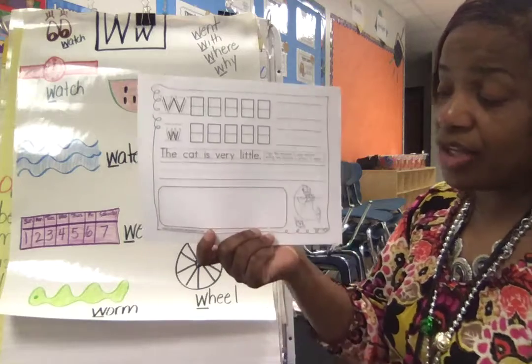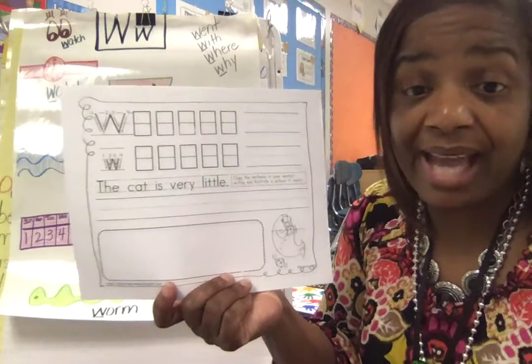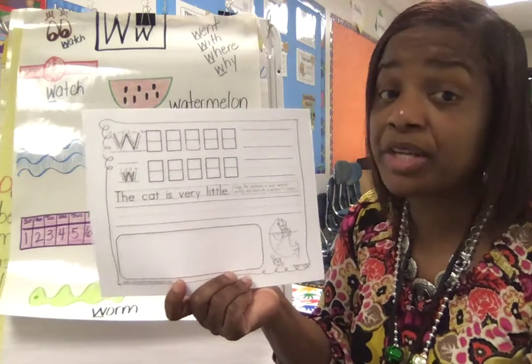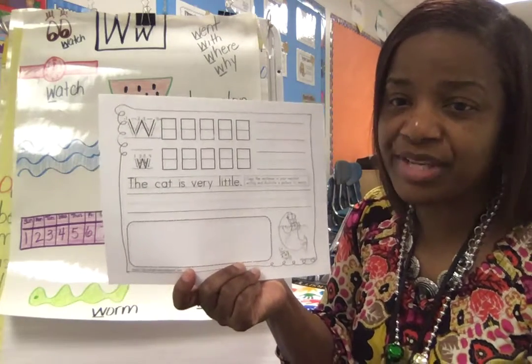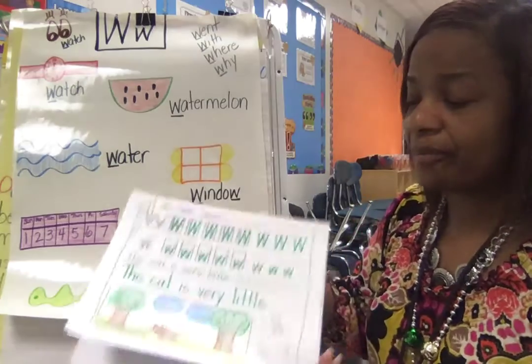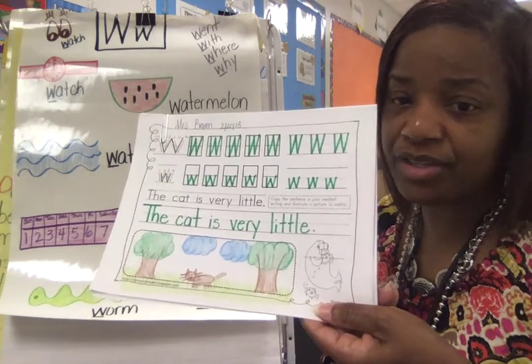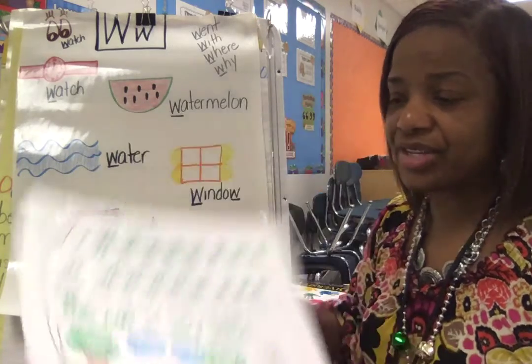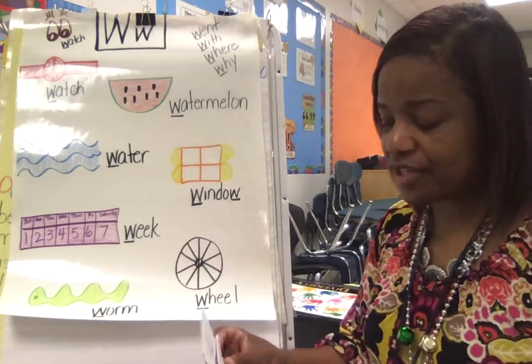What's missing in that picture? Of course, I don't see a cat. Do you? So you draw a nice picture. Where do cats usually live? Sometimes they're pets in the house, but most of the time we see them outside. Is that right? All right. So look at that. The setting of the story. The cat is very little. And there you see the cat.